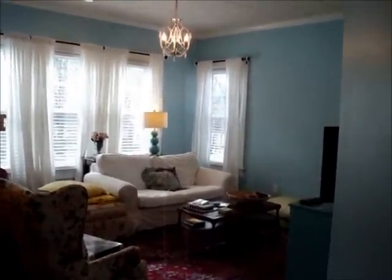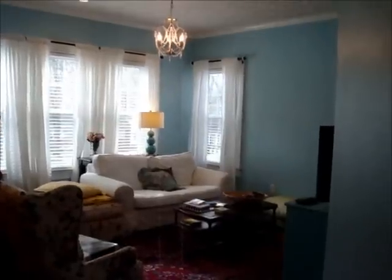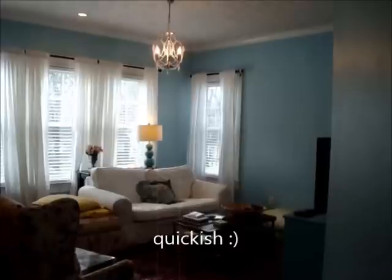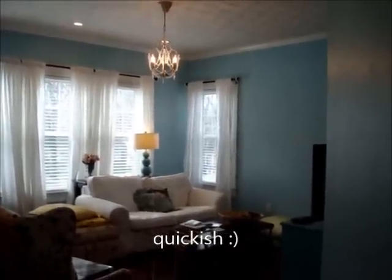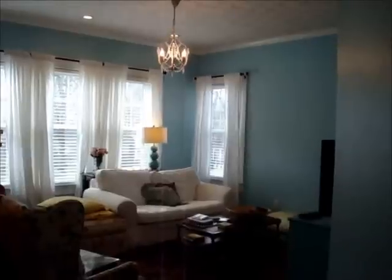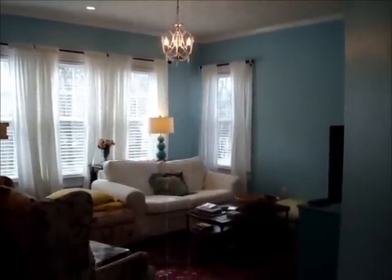The living room is done. I am very happy. I'm just going to do a quick tour. I have a shelf in my living room that is not complete because I haven't gone through my KonMari method for all of my books and papers, so the shelf is not complete.